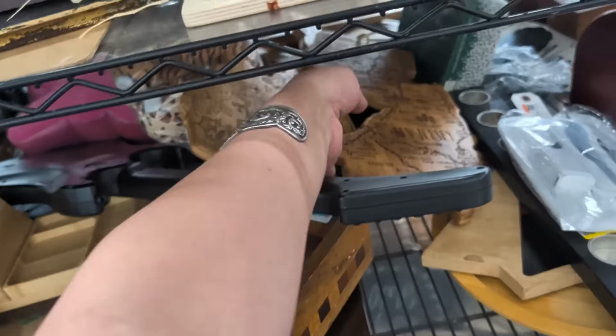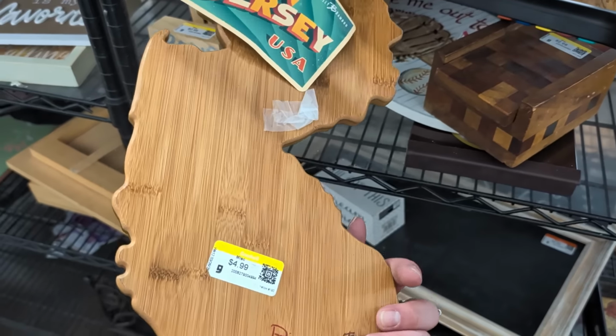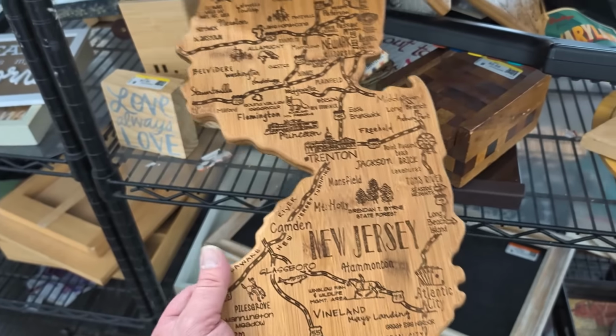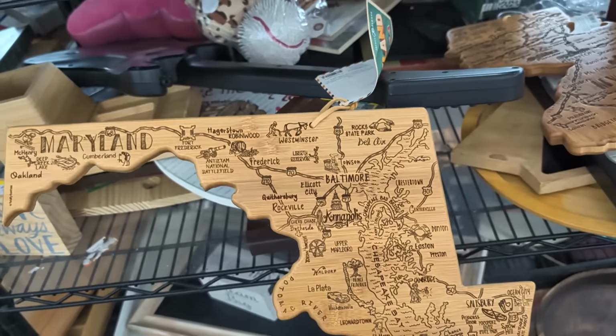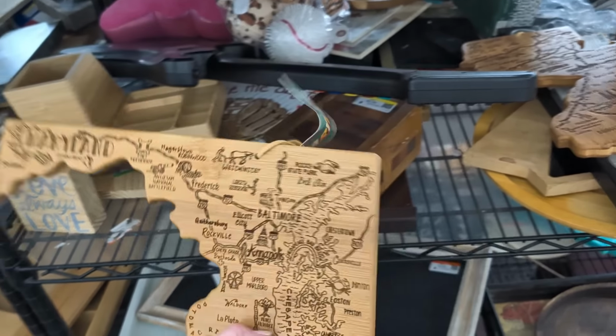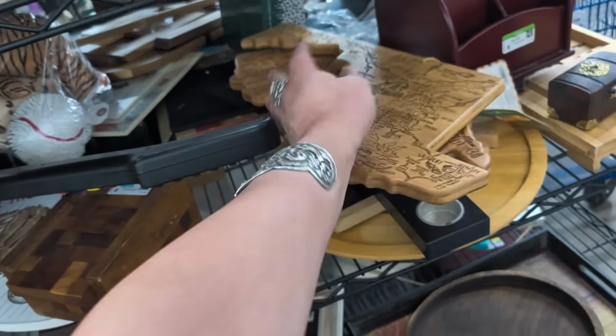Sweet. We got some states here. New Jersey, brand new New Jersey cutting board. And then it looks like Massachusetts, Maryland. Look at that. Interesting. So they want $5 each on those. Those are pretty cool. I think those are nifty.